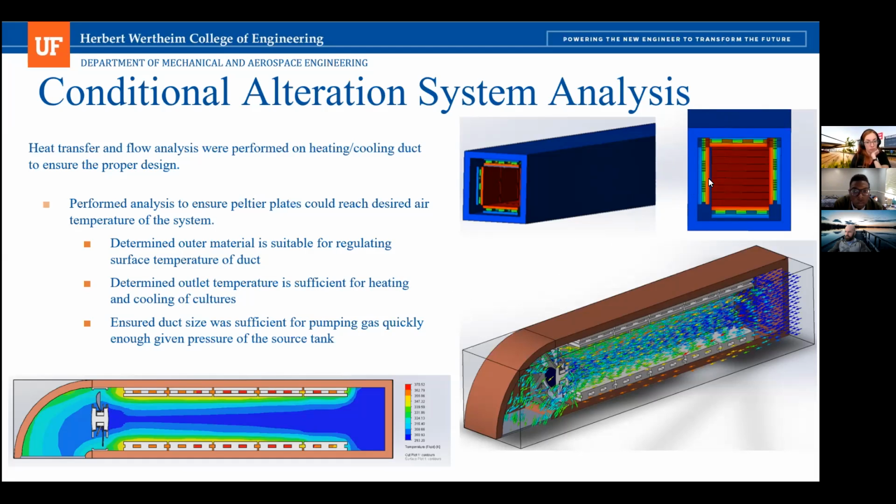This was performed by setting the ceramic Peltier plates at approximately 100 degrees Celsius. And as you can see with the temperature gradient here, the outer temperature is significantly less than that 100 degrees. It resulted in approximately 35 degrees Celsius, which also validated our positioning of these ducts. Since they will be sitting directly on the acrylic, it is good to know that the 35 degrees Celsius is much lower than the melting point of acrylic, which is approximately 160 degrees Celsius.